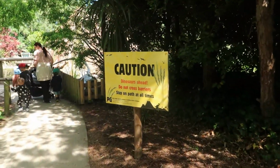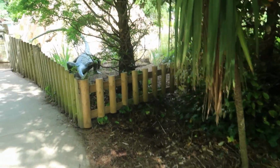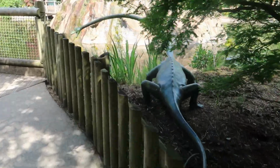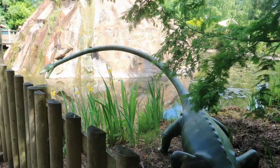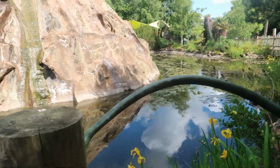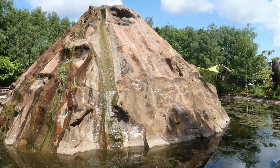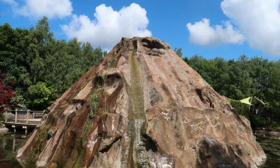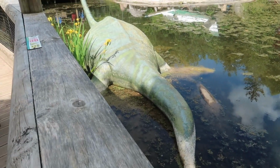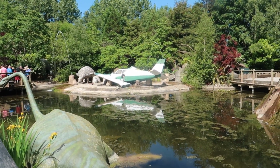So we're going into dinosaur land now. Here we go, look at this. Just the same as it was before. I tell you what, the capacity has got bigger at Blackpool Zoo today. It's a lot busier than the last time we came. Here's a volcano, it's just gone off. And over here we have another dinosaur. Then a plane.